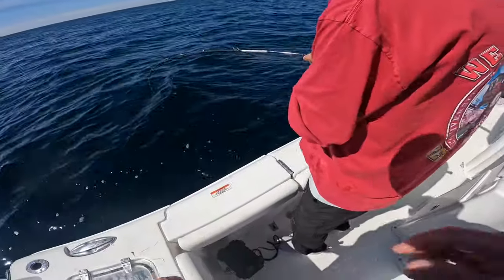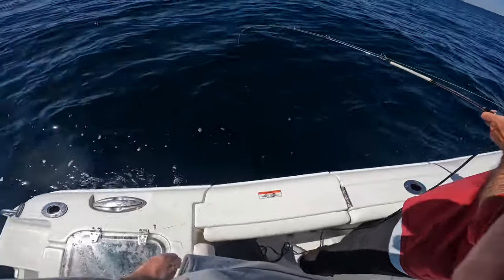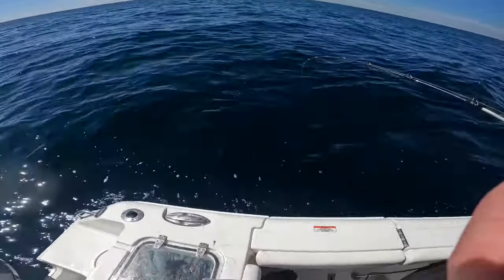Tony hooked up to a decent one here. Let's see what we're working with. Mr. Dauphin's hoping it's another snapper, but.